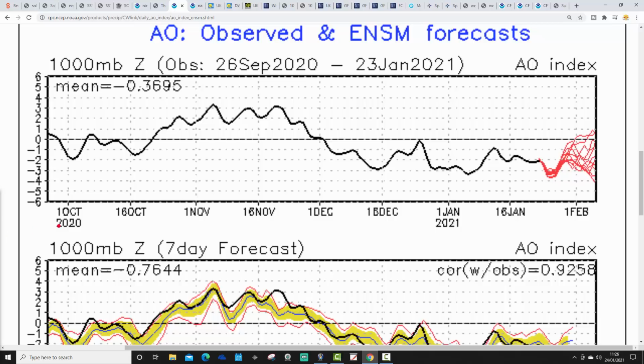So when the AO is positive, we've got low pressure over the Arctic. When the AO is negative, we've got high pressure blocking over the Arctic. Through this winter, we've had a negative AO. So the Arctic Oscillation has been in its negative phase through this winter. It continues to be in its negative phase. The AO is still negative.